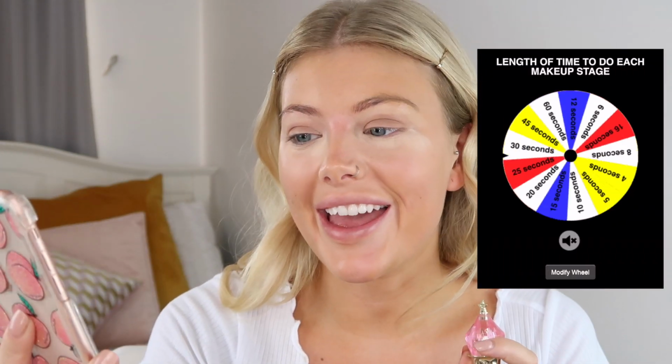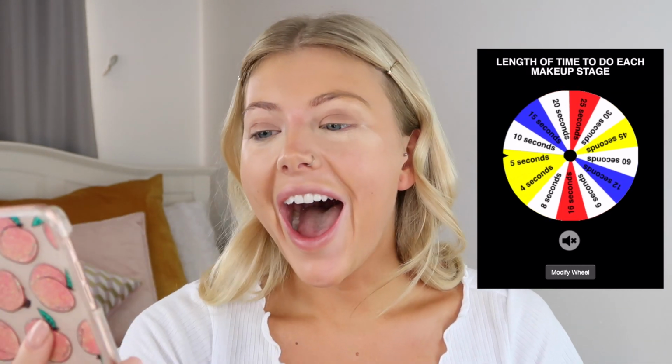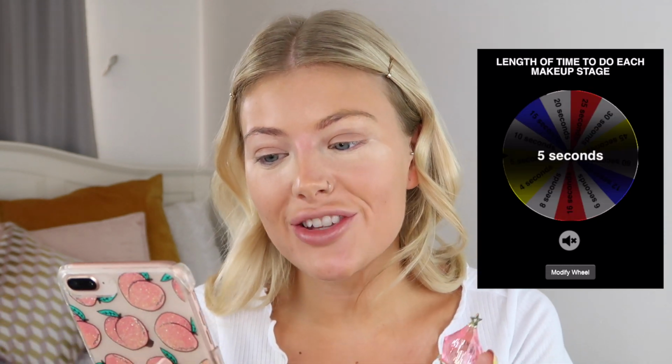I'm shitting myself because this is gonna look like poo on my cheeks if I don't get to blend this out. So let's have a little look and see what we're gonna get. Please be something big. Please be something big. No! I'm being played here. I've got 20 seconds, 25 seconds, 30 seconds, 60 seconds, 15 seconds, 16 seconds. And all I have got is the low numbers. This is not real. This is actually hacked. Not hacked. What's it called when it's tampered with and it just does all the low numbers? Someone's playing me here. Right, I've got 5 seconds to cream contour. That's a joke. That's actually impossible.